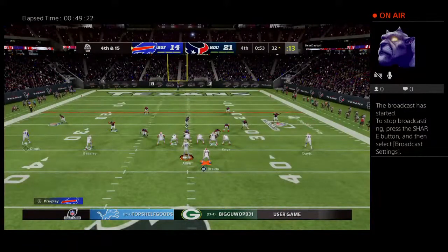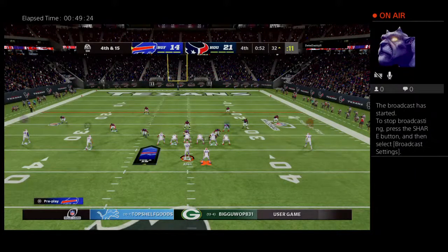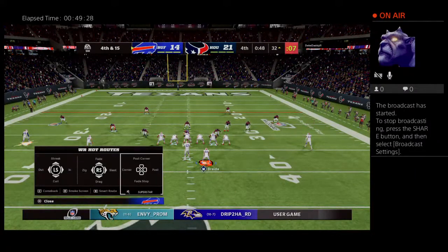Game on the line, season on the line. They're going for it here on 4th down. Watch the run. They're running it.